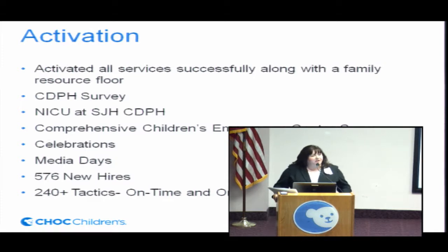Our teams hired 576 new hires. That's hiring a whole hospital within the last 6 months. That means they interviewed, they hired, they onboarded, and they trained almost 600 people within that time while we were activating a new building. The leadership team had 240 plus tactics. Those are goals that I manage in that group, and we're on time with the tactics and on budget.